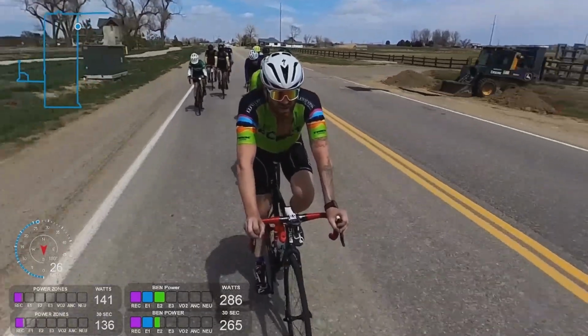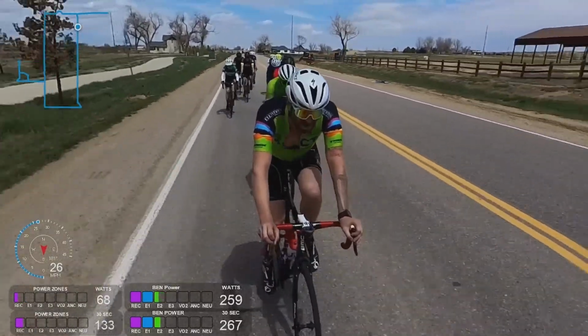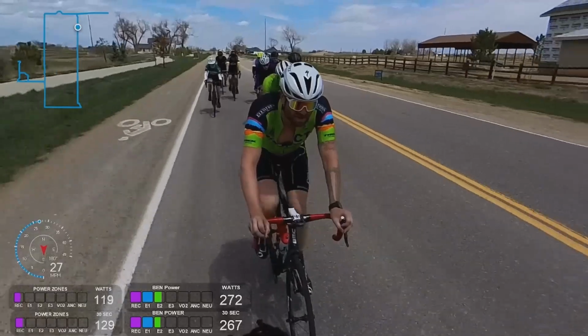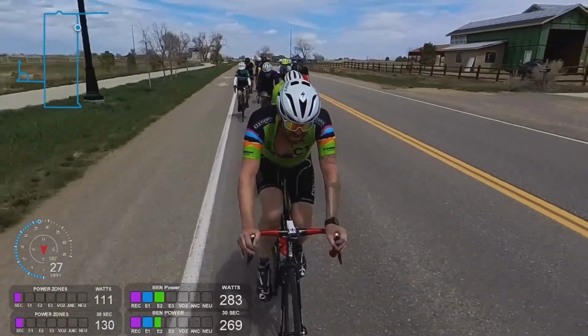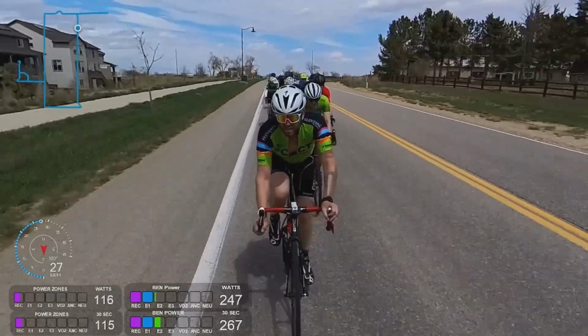Starting to get strung out a little bit back there. Looks like Anna's forming a second echelon of her own back there, a testament to how strong she is and how difficult that pace coming down in the quote unquote recovery section must have been.